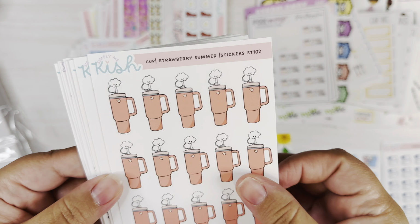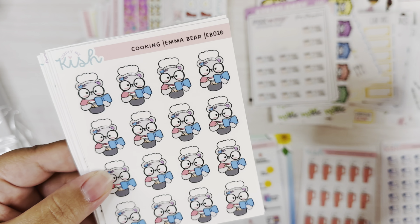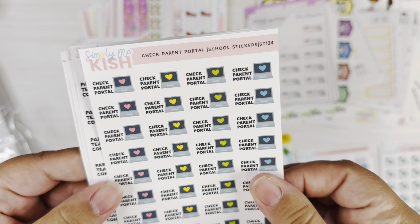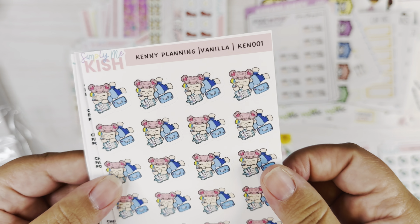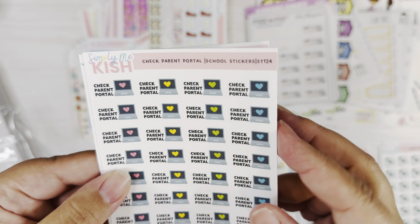Oh, look at these little cups. You know, you guys, sometimes I don't even remember what I get. Sam's Club, of course, that's where I do the bulk shopping. We got a little cooking here because I do meal prep. This is more school ones. Check parent portal. Parent-teacher conference. This is a little planning one. More parent portal ones. And Bath & Body. Oh, I love Bath & Body Works.